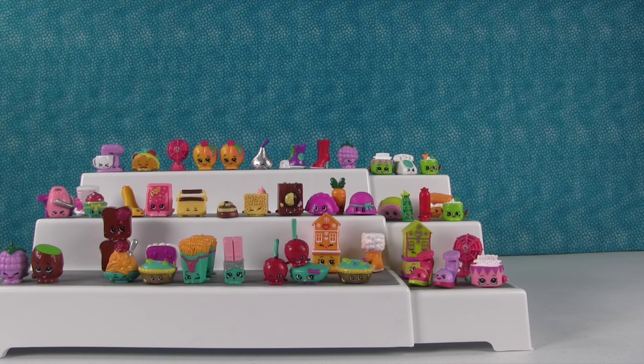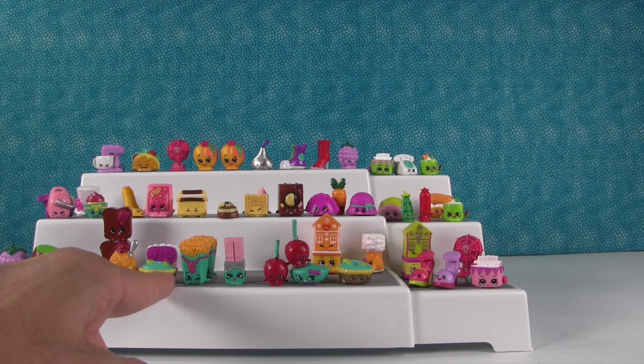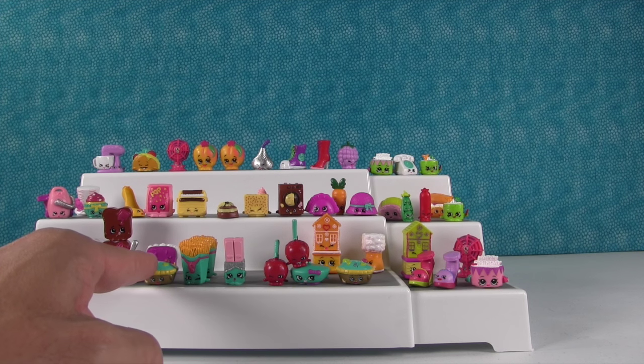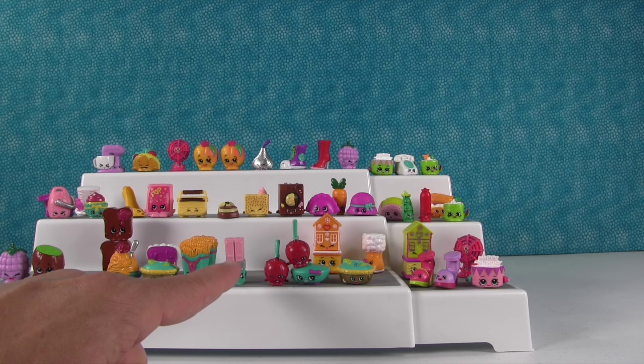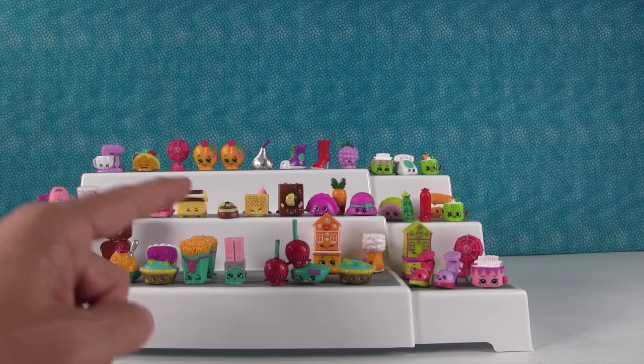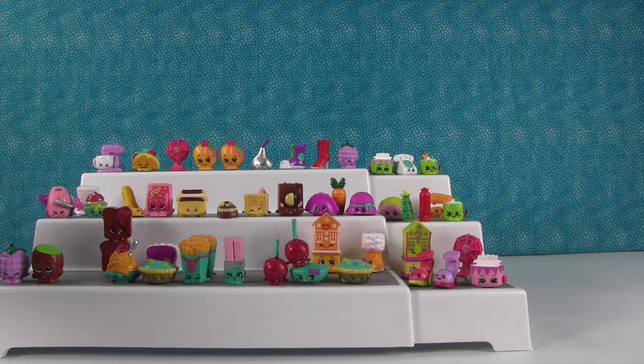All right, Shannon, who was your favorite out of these? I am going to pick Wanda Wafer from this video. Wanda Wafer. Yep. Hey, I just noticed you don't get any of the normal colors of these guys in these packs. What do you mean? Like when you said Wanda Wafer, I went looking to see if you meant this Wanda Wafer or a normal color one. Yeah, they don't have them in their normal colors. I just noticed that. Interesting. That is good.